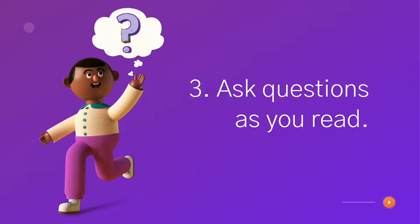Number three, ask questions as you read. Questions like, could this word mean something else? Or is there a pattern I should pay attention to? Is this, let's say, hair tie that keeps coming out a symbol of something? Are there connotations attached to these words?